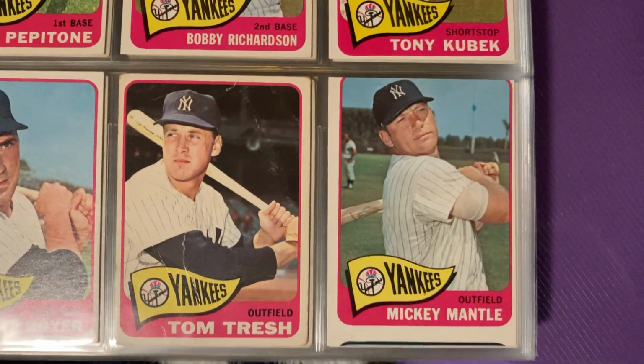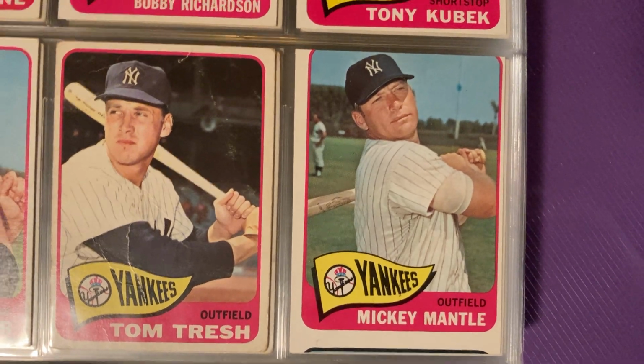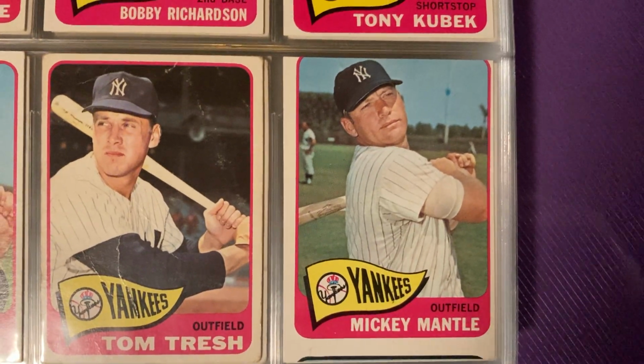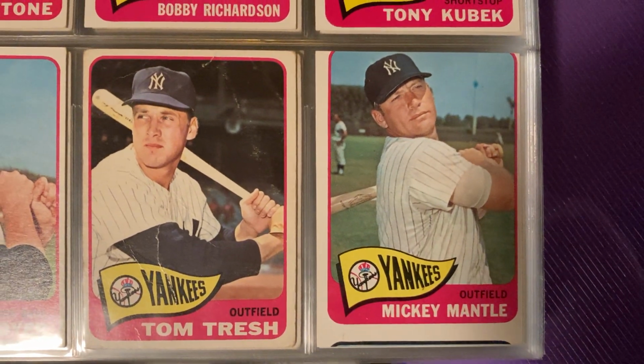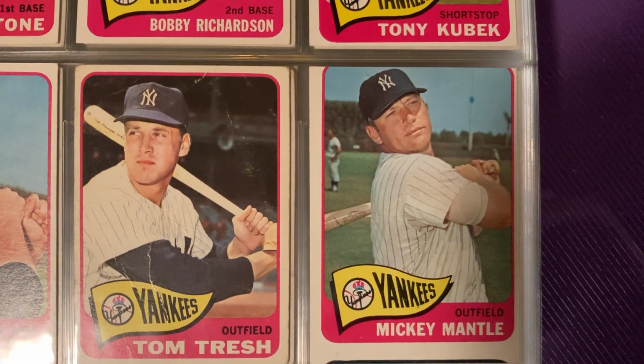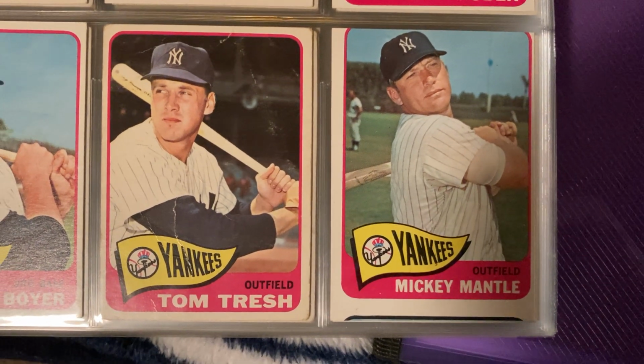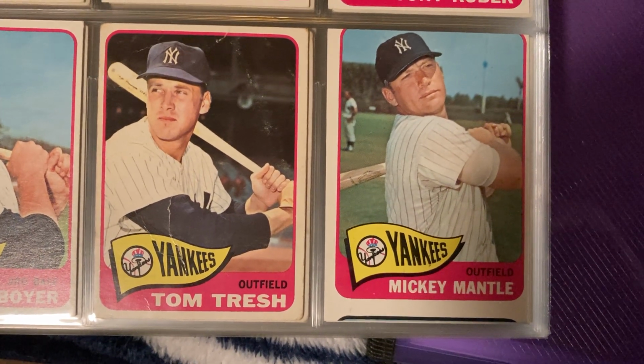And then here's your Mantle, and you can see my '65 Mantle card is way off center, but I got a story on that one, and I don't know if I'm ever going to get rid of that card even though it's way off center. I got this card at a show that I went to in the Twin Cities in the late 70s. I was probably like 7th, maybe 8th grade at the time.